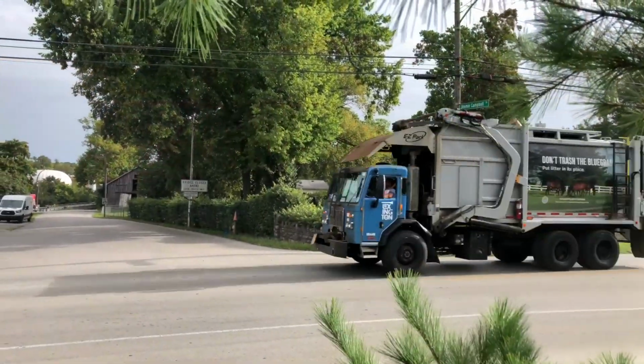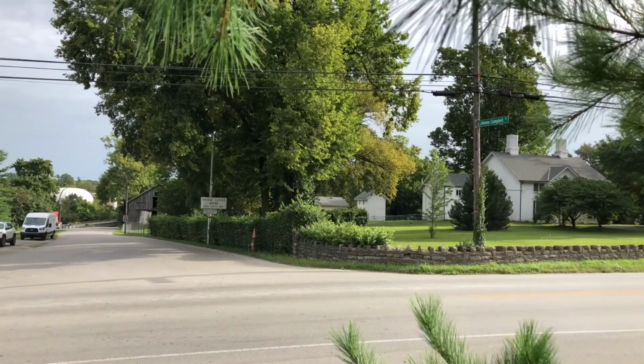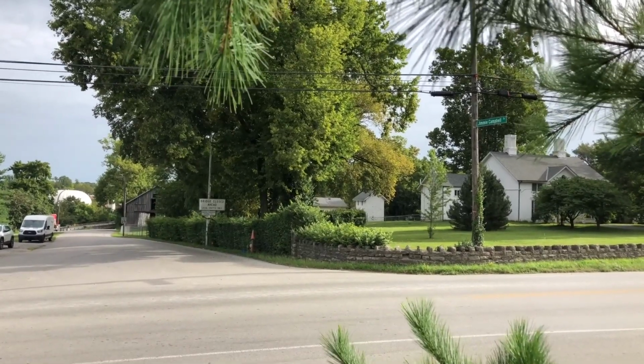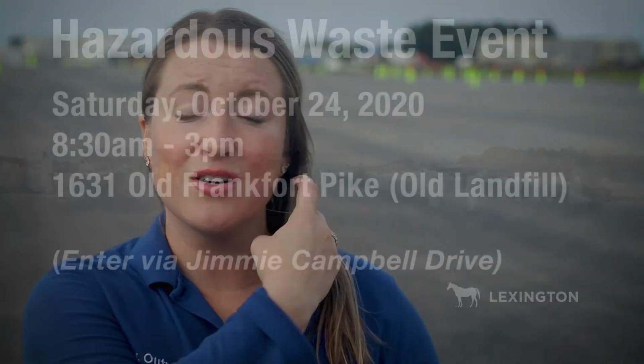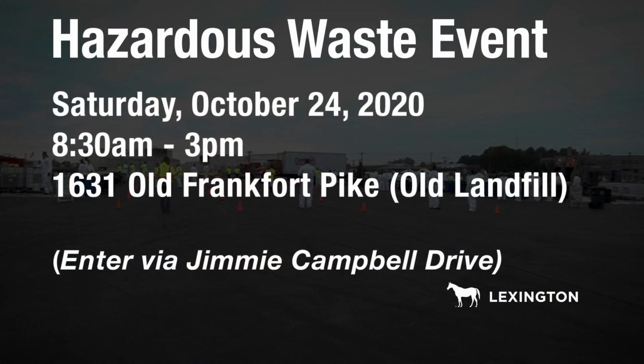We'll have plenty of signage that day, so don't worry. Just follow the signage whether you're coming from in town or New Circle Road. And we'll have lots of volunteers outfitted in PPE this time around. There are a few things that we'll go through in a bit to remember to keep everybody safe as you attend this event. Our second event that I mentioned, that will be the hazardous waste collection event.